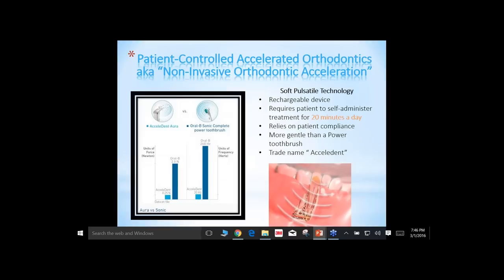It's a very gentle vibration. I don't know how else to explain it. And it basically loosens teeth up. And we've seen also that when patients use an Excelidem, they will make their mechanics go quicker. So what's interesting about the Excelidem specifically is it was designed for braces, but it works on aligners. So we can use it with any of the devices that we use in our practice. So that's very appealing.